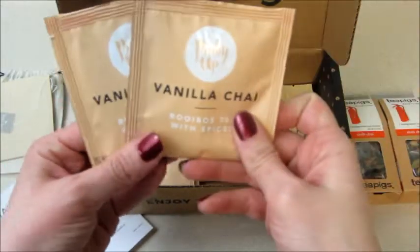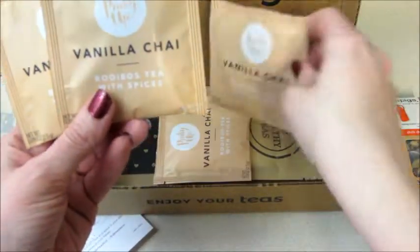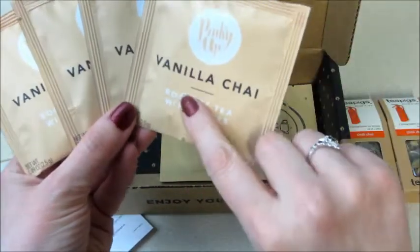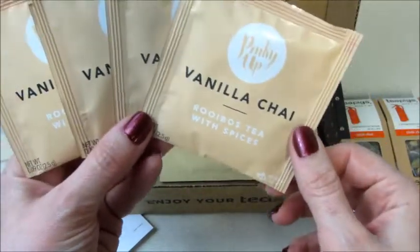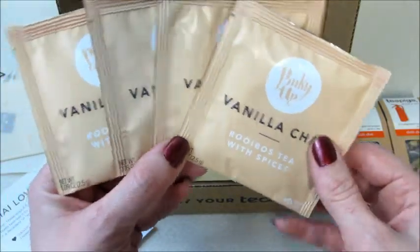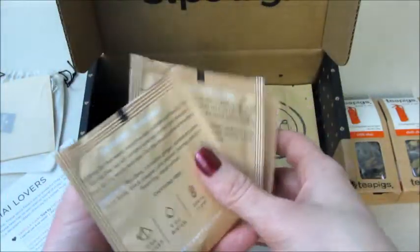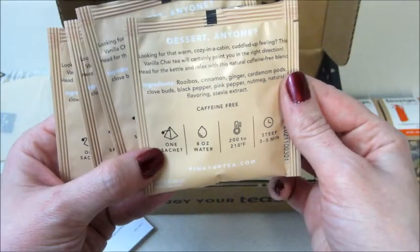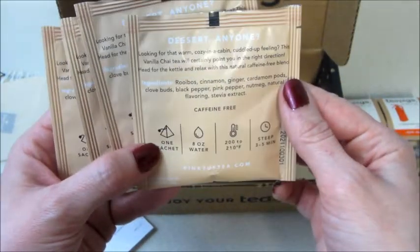Then Pinky Up vanilla chai. I really like that kind of tea, so I'm pretty sure I'm going to be a big fan of that one. Again, 4 of those. Every time they're individually packed like that, you get 4. Cool. Has a steep time on there. Everything you need to know about it.